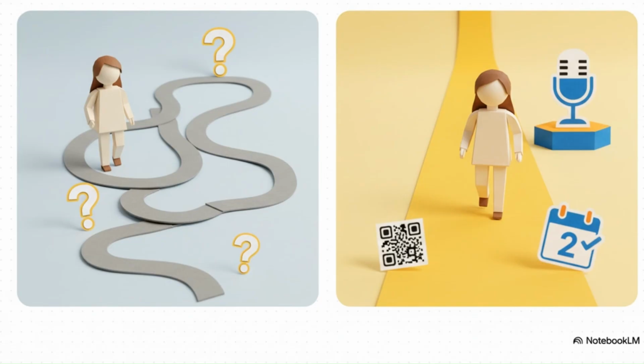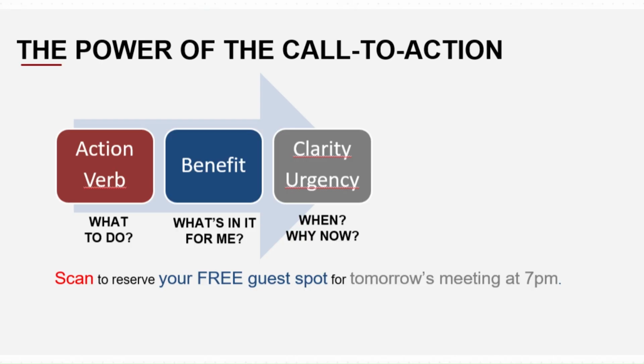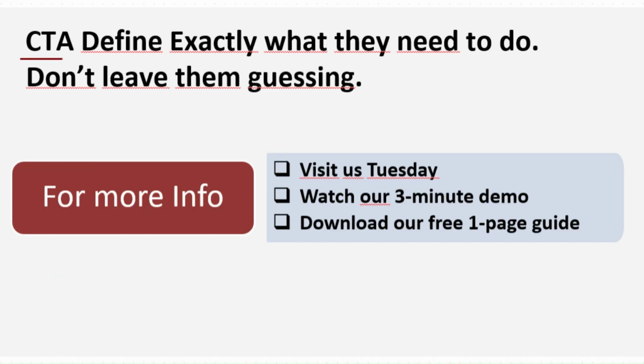Just look at the difference here. Visit our club is so passive. But scan to reserve your free guest spot? That's active, it's specific, and it implies there's real value. For more info just sounds like you're giving them homework. Tell them exactly what they need to do, to ease their minds, what kind of effort is implied, and don't forget to state the benefit they stand to get by taking the next step.